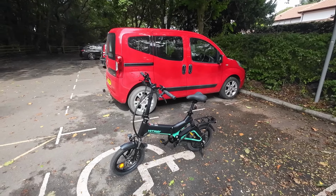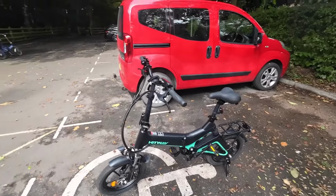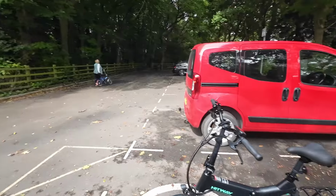Right, here we are, out for a ride on the new bike. Look, I'm not going on my own this time. You see Wendy in the distance, she's got to learn to balance again.